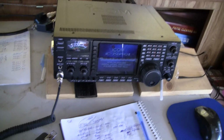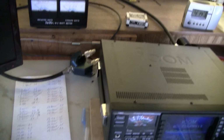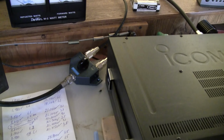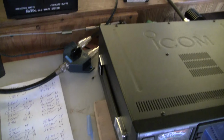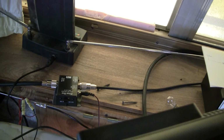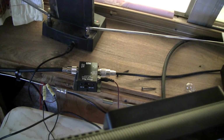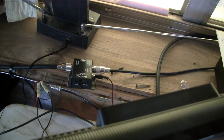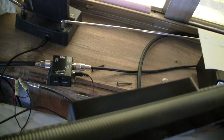There's the icon. It's got an A/B switch, and it's in the middle, or one of the positions. It shorts out the other deal. Back here is the bias T that goes to the MFJ auto remote tuner out there and powers it with 12 volts. And you have to have that on when tuning, making the auto tune.